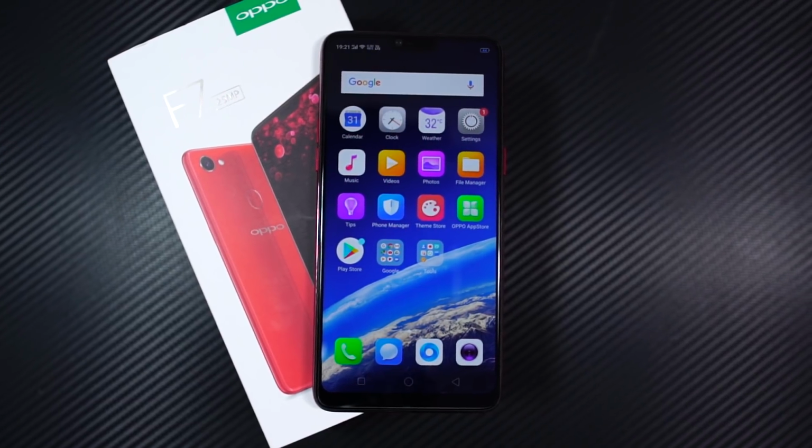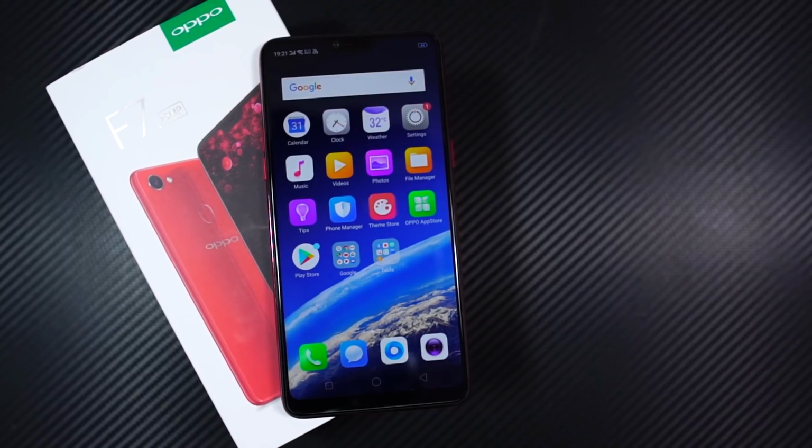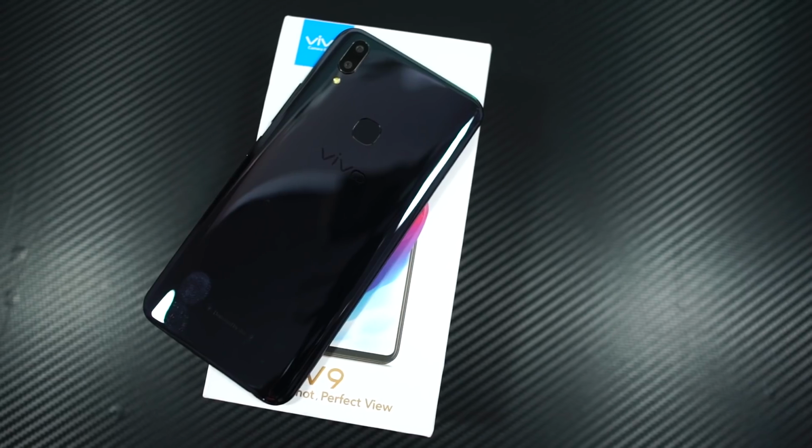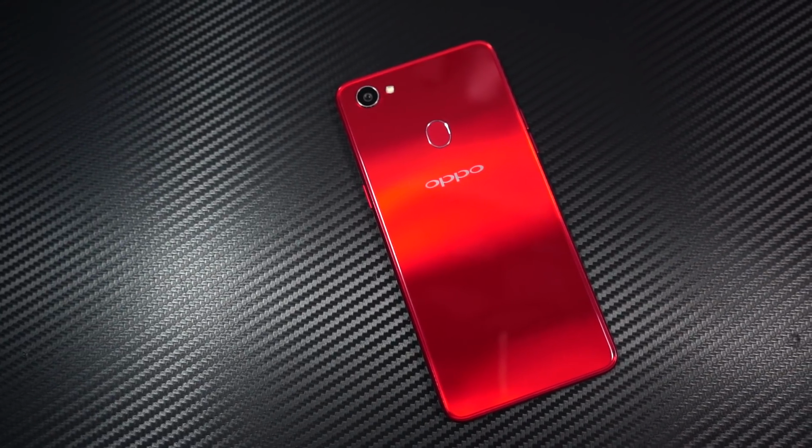So if you are someone who is just looking to have an awesome display and don't care about the dual camera setup on the rear, then you can definitely go with this phone instead of the Vivo V9 and save some money. Now in my opinion, these were the major reasons to buy this phone.